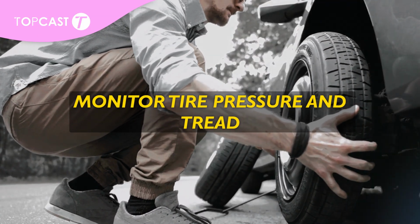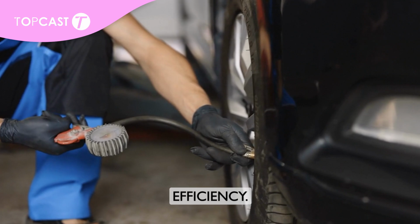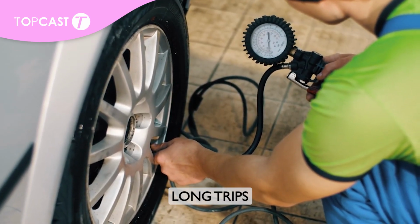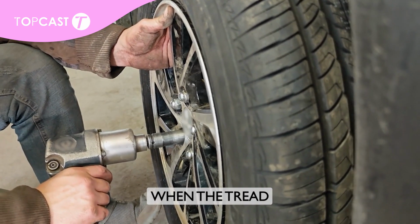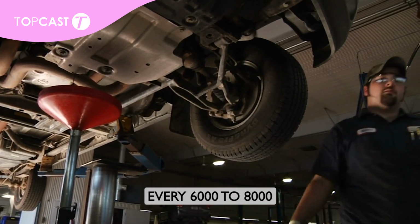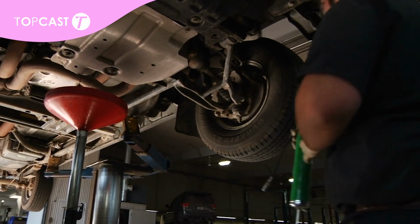Monitor tire pressure and tread. Properly inflated tires improve fuel efficiency, handling, and safety. Check your tire pressure monthly and before long trips using a reliable pressure gauge. Inspect the tire tread for wear and tear. Replace tires when the tread is too worn to maintain traction. Rotating your tires every 6,000 to 8,000 miles helps even out wear and extend their lifespan.